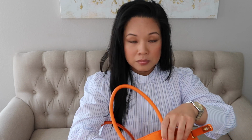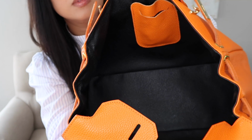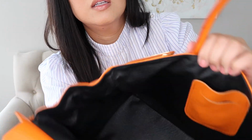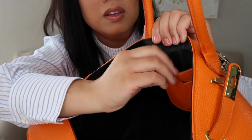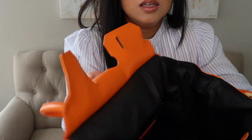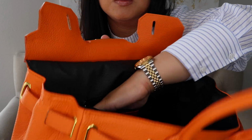So the interior of the Fashion Drug bag, while I take all the stuffing out, is all black. It is very roomy. It only has this tiny slide pocket, so you can get a good sample of what the leather is really like compared to the Ainifeel with that. And then it has this one little zipper pocket here, which is quite small.